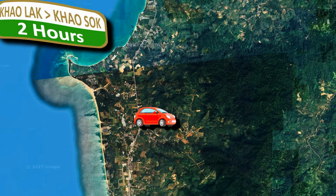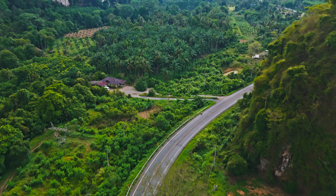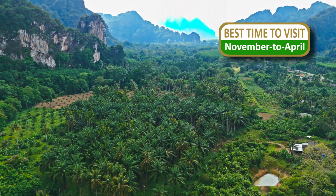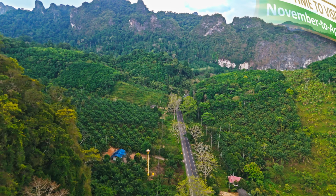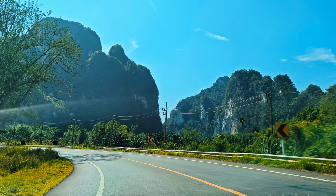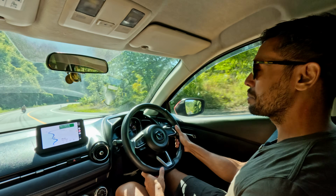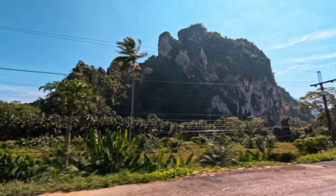The drive from here to Khao Sok takes around 2 hours and it is full of amazing scenery. The national park is open year-round, but the best time to visit is during the drier months of November till April. Typically, this trip is done as an overnight stay or with organised tours. But we want to show you how it can be done as a day trip because the accommodation options in the park are fairly pricey.